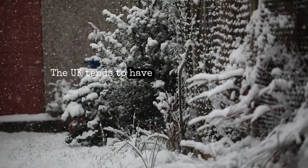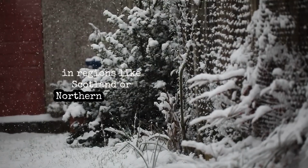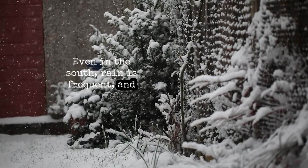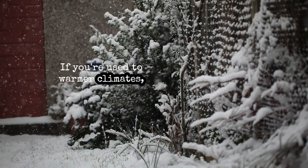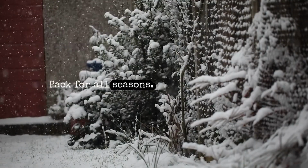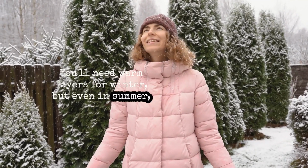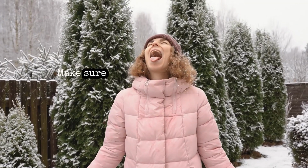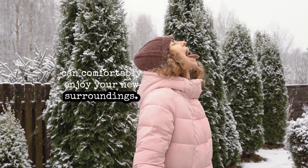The UK tends to have a lot of overcast days, especially in regions like Scotland or Northern Ireland. Even in the south, rain is frequent, and temperatures can drop unexpectedly. If you're used to warmer climates, this can take some getting used to. Pack for all seasons. You'll need warm layers for winter, but even in summer, temperatures can be much cooler than you're used to. Make sure to have weather-appropriate clothing so you can comfortably enjoy your new surroundings.